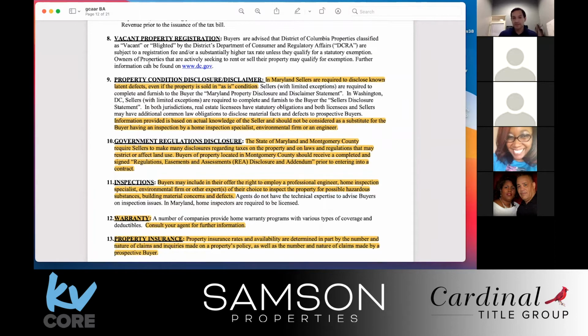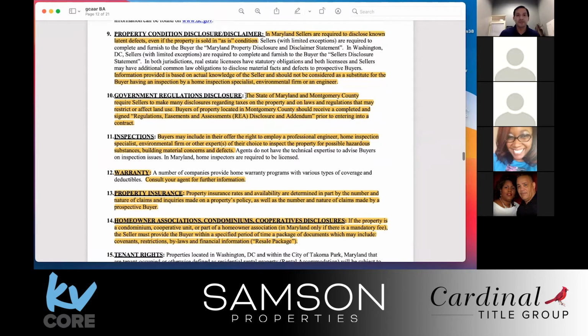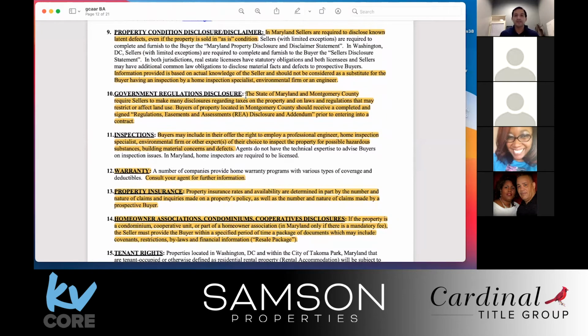When you're showing properties, this property looks great. We do have clients that want properties that have been recently renovated, looks vacant. Ask the question, and you can check on the website, dc.gov, whether or not that property has that vacant or blighted classification. If it does, there's going to be a lot more taxes due at settlement on both sides. This will affect the buyer's closing costs too. So just make sure you're doing your research on these properties before you write the offer. Don't let that be a surprise at settlement.